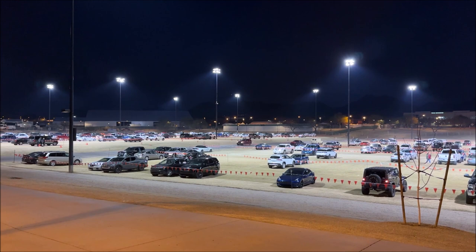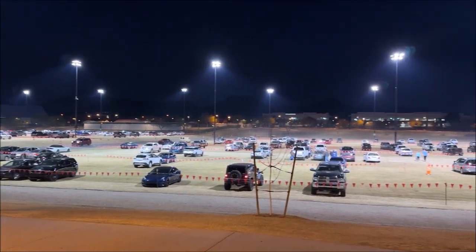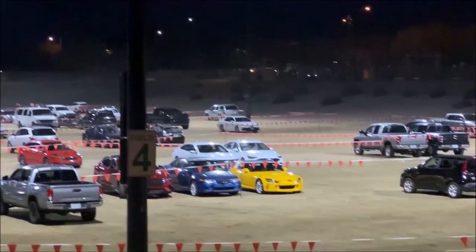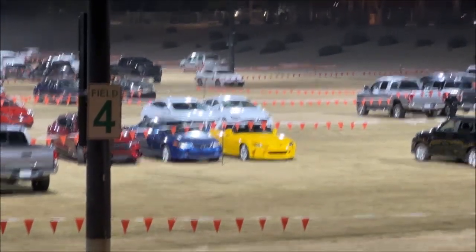Let's see if we can find my car in this off-site purple lot. That was easy. Two of them.